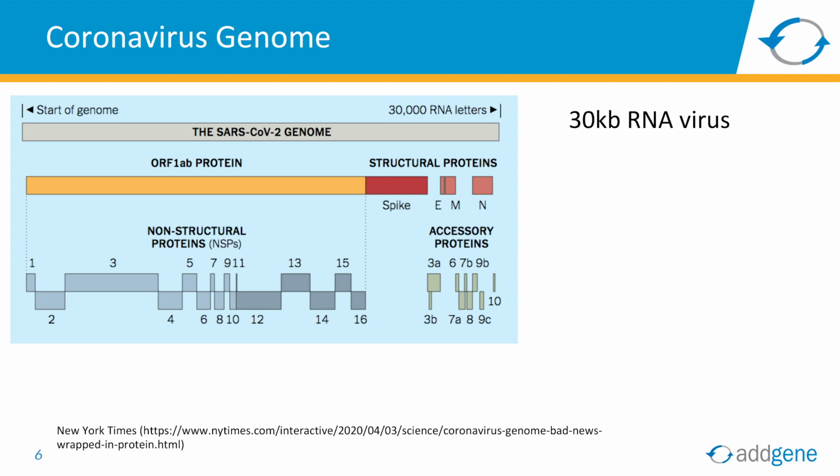We talked a little bit about HIV earlier. HIV is another great example of an RNA virus, whereas something like AAV or adeno-associated virus is a DNA virus where the DNA is packaged inside. And so coronavirus is RNA, and it's about 30,000 bases, 30,000 RNA letters. And this is what the genome looks like. It encodes a number of different proteins.